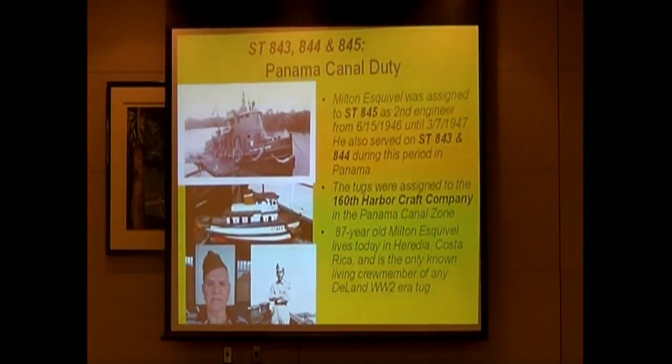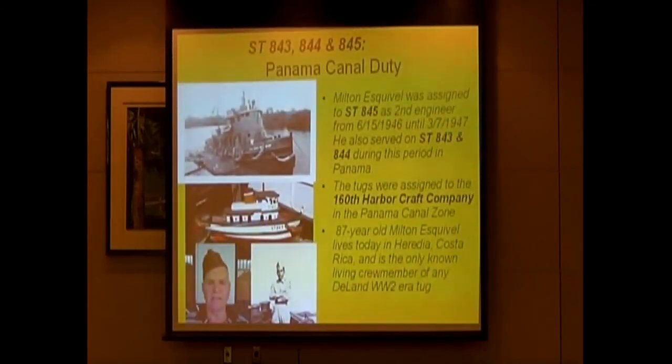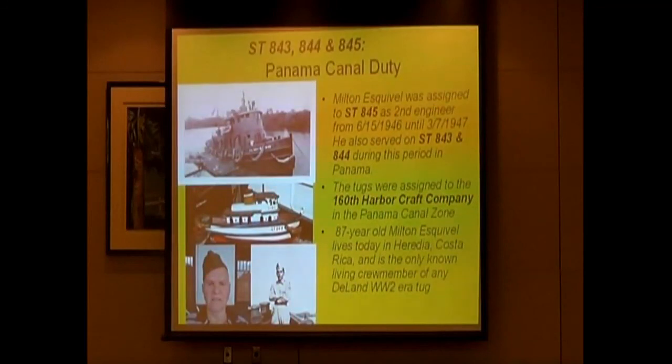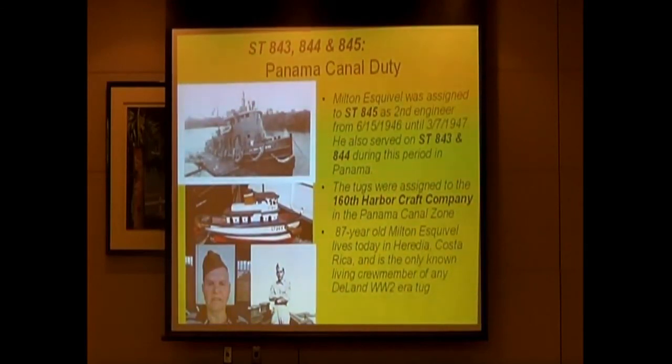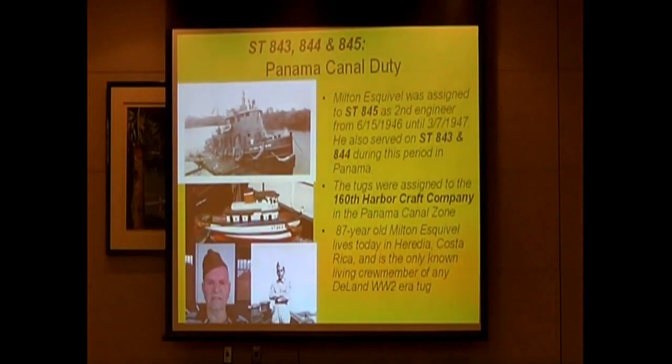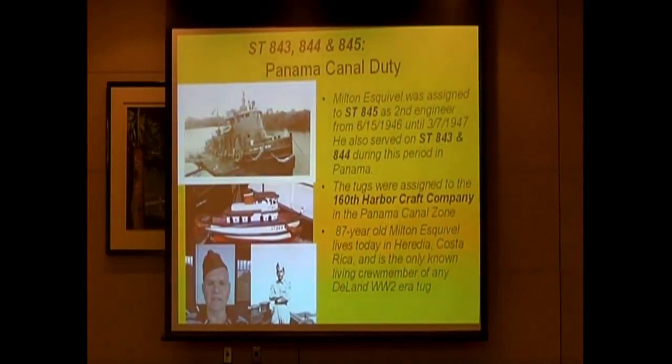Now, the strange part about this is this model, ST-845, showed up at a Charleston flea market. And a man emailed me, sent me a picture. "So I found this in Charleston flea market. Would you like to have it for $35?" "Yeah." Somebody built it. We don't know who. Crew member, loved the boat, built this model. All hand built. And we have it for our collection.